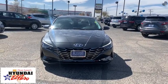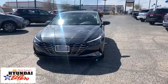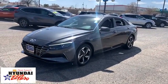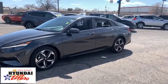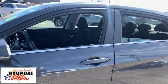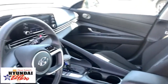We are pleased to show you the 2021 Hyundai Elantra. The Elantra boasts the most interior room in its class and gets an exceptional 35 mpg. With its luxurious standard features, the Elantra is an easy choice. This vehicle has less than 8,000 miles. Here are some of this vehicle's great options.